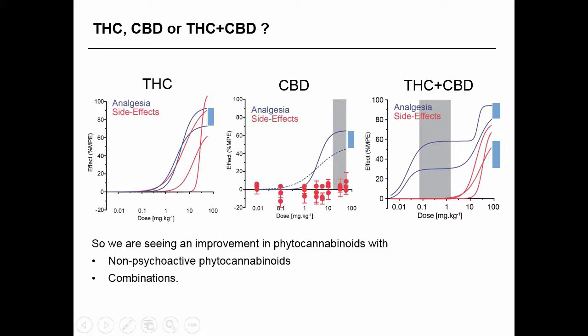And so that's just putting it all together. THC, you can get quite good pain relief, but there's no separation to the side effects, the red ones. Cannabidiol, you get less pain relief, you get about a 50% reduction. We get a good therapeutic window there. When you go to this combination of THC and CBD, the maximal effect is just like THC, but if you look at that bit up there, that's pretty indistinguishable to THC. The useful bit's down here in low dose ranges.